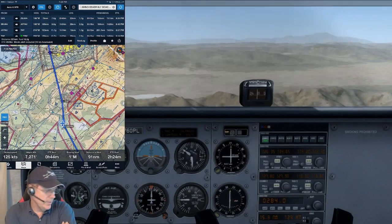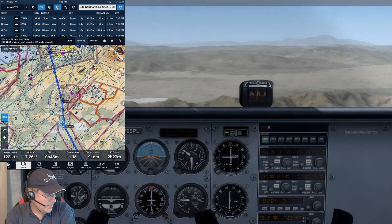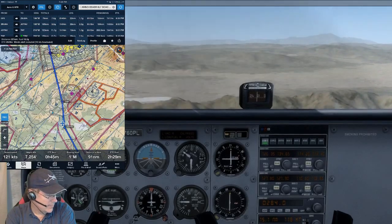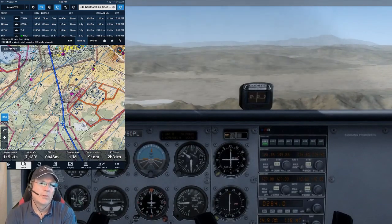How do I connect ForeFlight to Flight Sim? I'm connecting it. It's actually via, quite a few flights. Just all everybody's at cruise. There's another program. Nope, you're good.